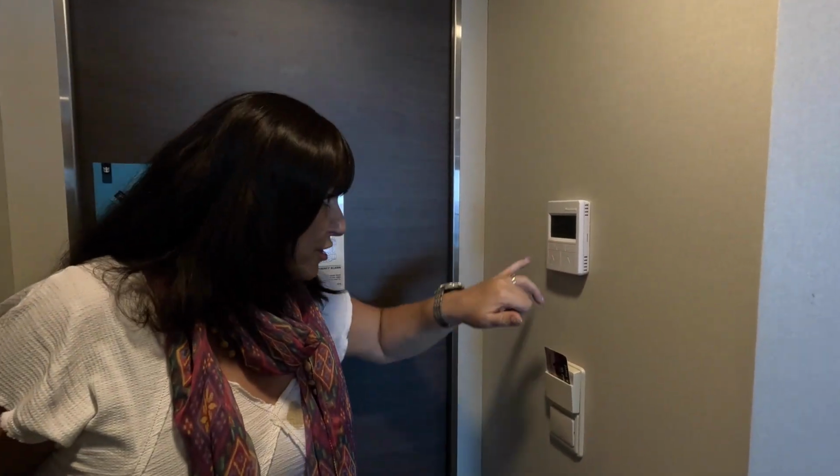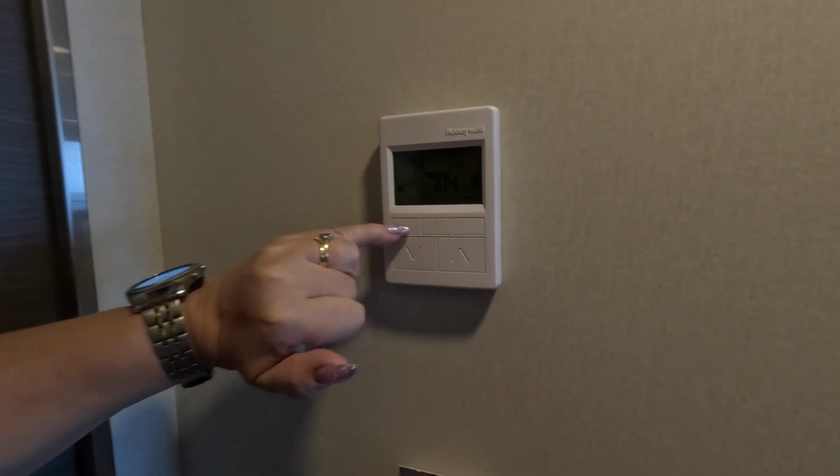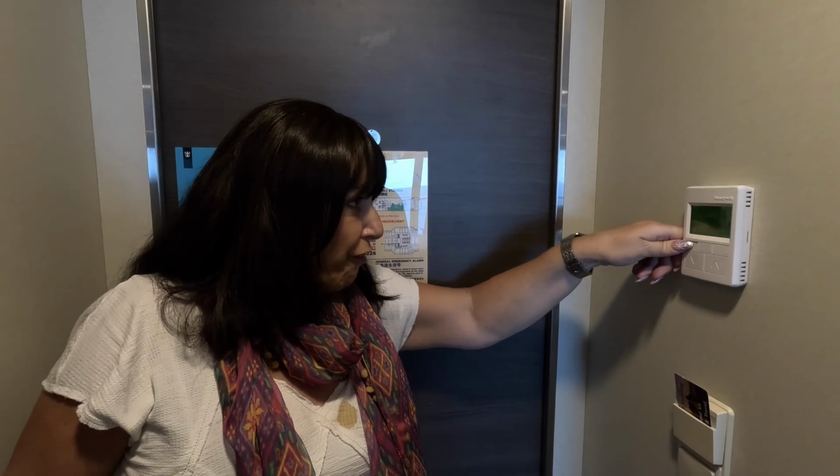But there's three switches here. One is a timer. I don't know what the middle one is, but this one here on the left is for the fan. It's very difficult to read, but it says on, auto, and off. You have to put it on in order to make the air conditioning actually work. And the last point about this is that if you have a balcony door, when that door is open or if you leave it open, your air conditioning will not work. That's a point to remember. So the next thing, we'll move into the bathroom.